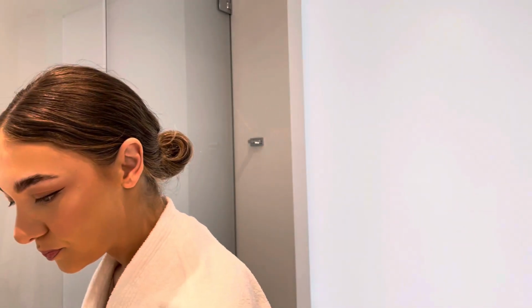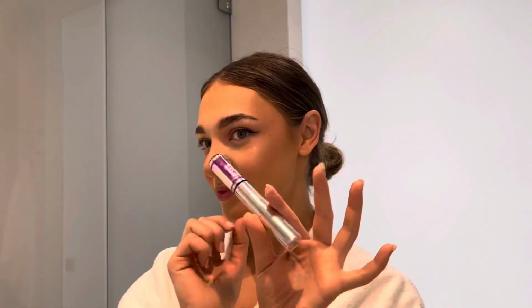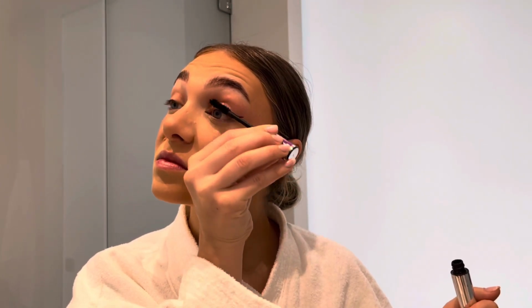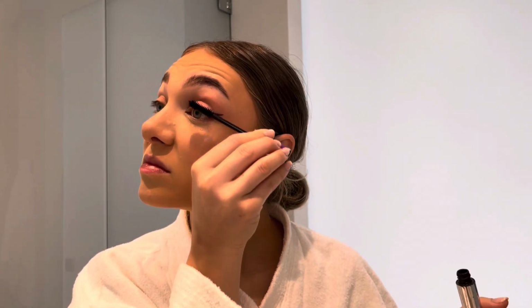And then for eyelashes, I'm using a mascara by Maybelline. It's just a very basic one, nothing special. I'm just using whatever I have because my eyelashes are very thin and they go down, so it doesn't really matter what I use. They will never stay up. But that's okay for me, that's just how it is.